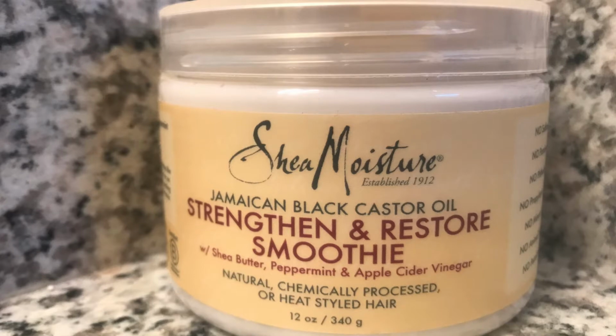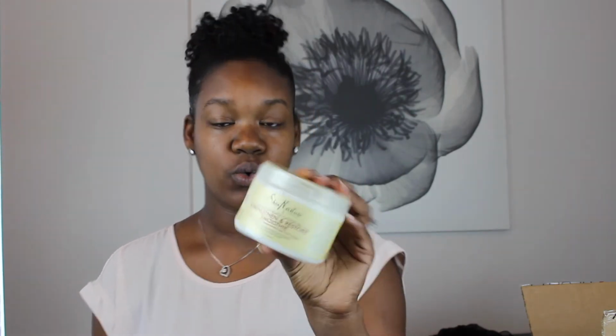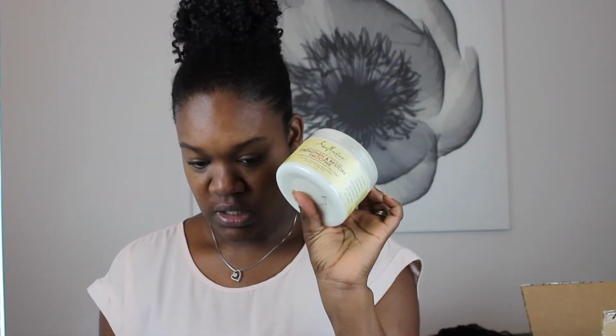Also, I already have the leave-in conditioner, so I figured why buy that. So I got the Strengthen and Restore Smoothie. I normally use the Curl Enhancing Smoothie, so I've never tried another one of their smoothies. So we'll give this one a go, see how we like that.